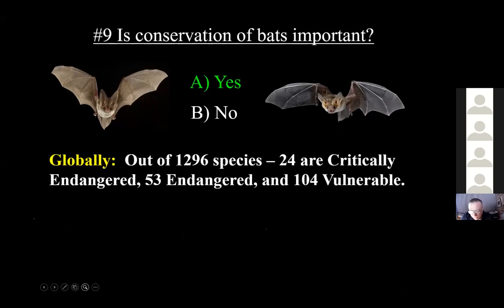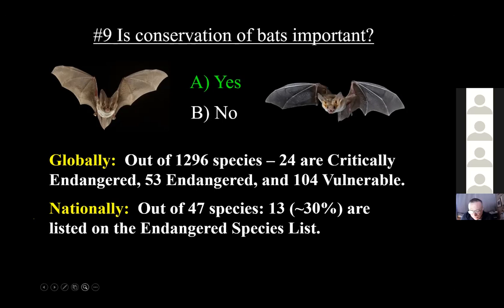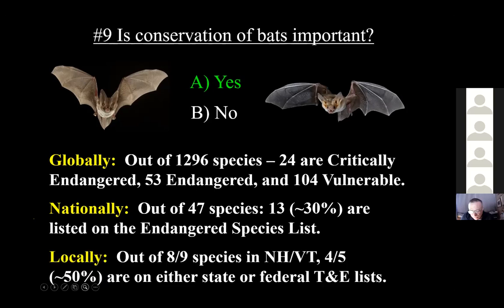Unfortunately, though, globally, out of the almost 1,300 species, we've got a significant number of them that are critically endangered or vulnerable. Even at a national level, that number starts to go up a little bit in terms of percentages. Of the 47 species in North America, in the US and Canada, about 30% of those are listed on our endangered species lists. And locally, of the 8 or 9 here, almost 50% are either on our state or federal T&E lists. So our bats need a lot of help, particularly here in the Northeast.